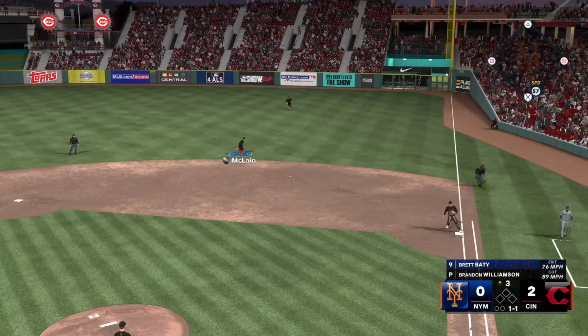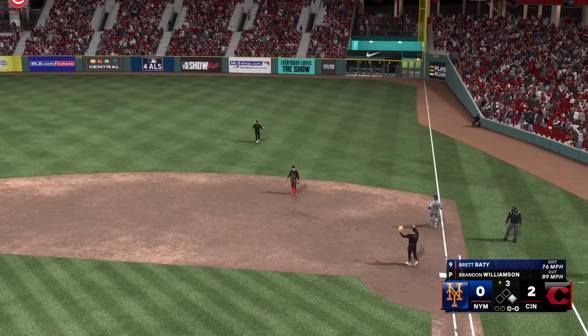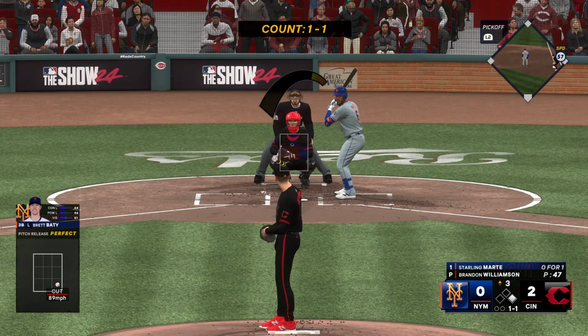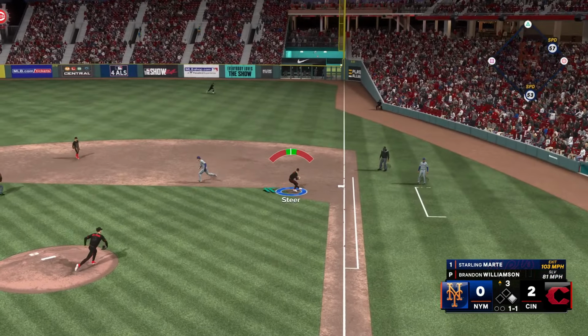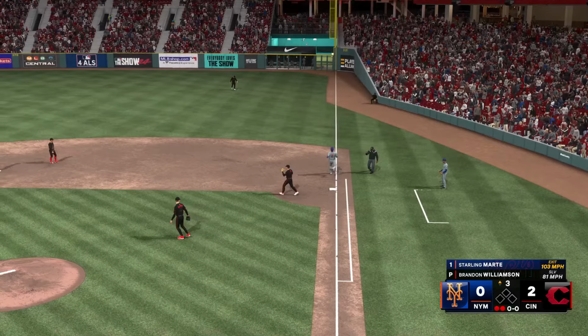Hit on the ground to the right side. Dives, and he can't hang on. He decides to eat it, and the defense comes away with nothing. Back to the top of the Mets order. Now it's the right fielder, Starling Marte. There's one. How about that double play?